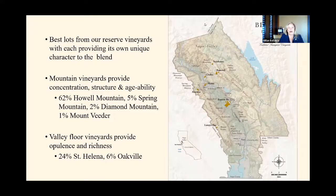And so we have certainly mountain vineyards that provide really, like Lars was saying, the concentration, the structure. So finding those really great mountain sites was really important to them in the late 70s, early 80s. And we have some very long-term contracts with the owners and growers, or we own them ourselves. So we've had many, many decades of experience of working with these amazing vineyards.